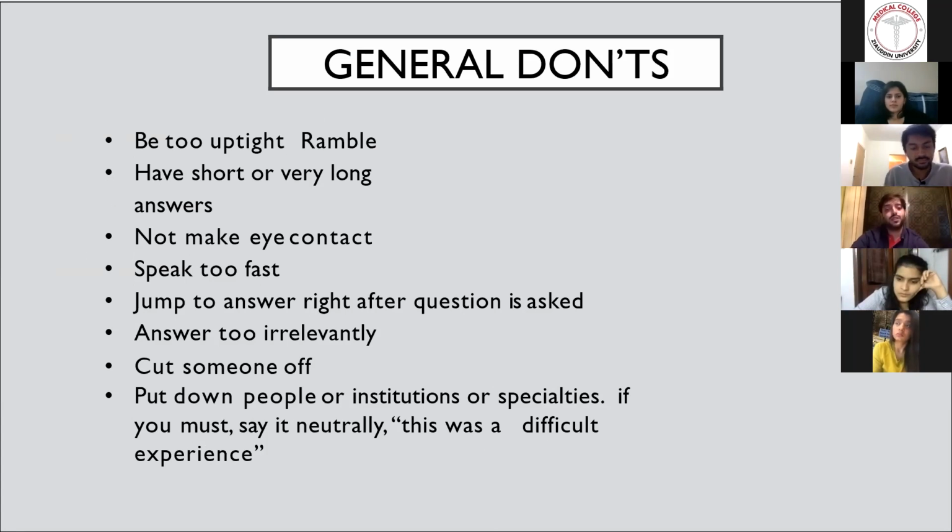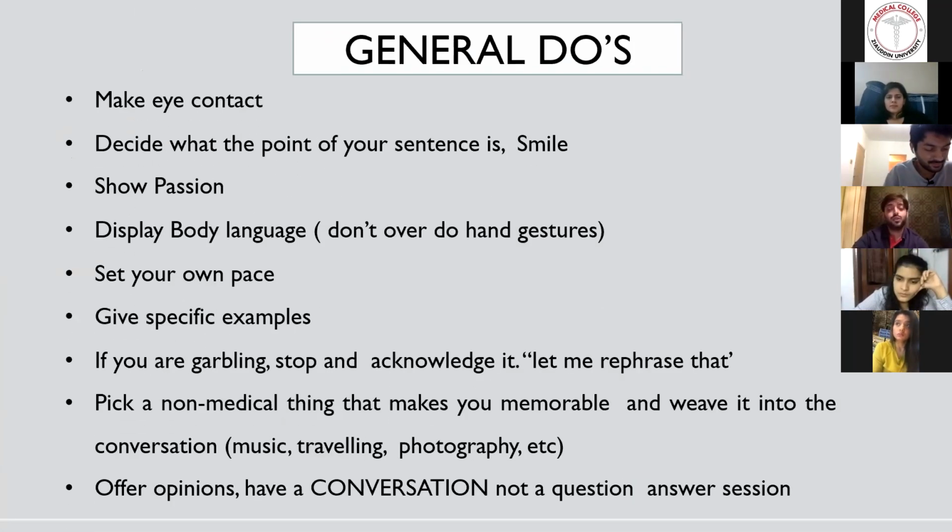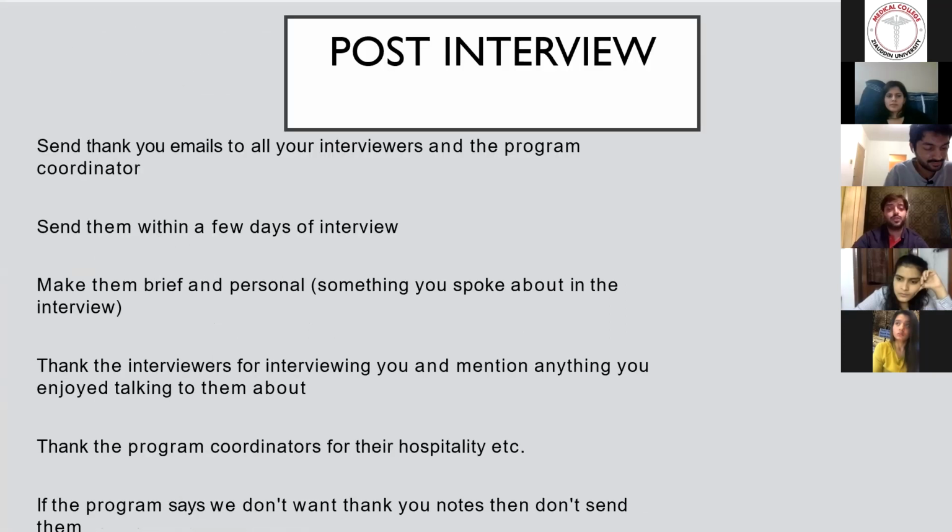Usually before interviews, you can have a pre-interview dinner or not. It depends on the program. And you usually have one or two interviews per day, one with a program director and one with a faculty member. They often bring up common questions. The most common questions are: can you tell me something about yourself? Why this program? What are your future aims? How do you fit into our program? And why should we hire you?